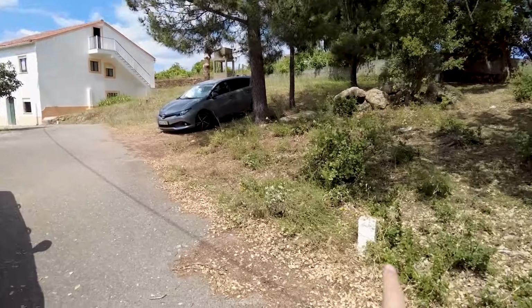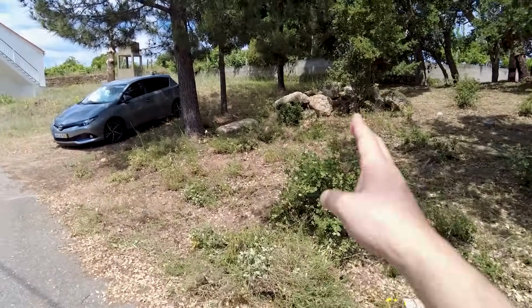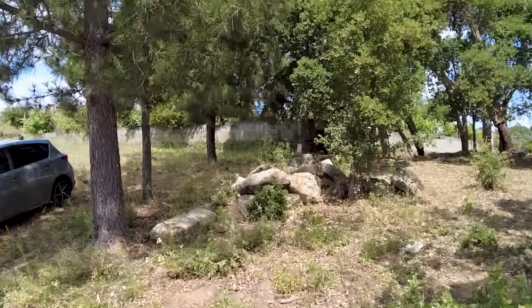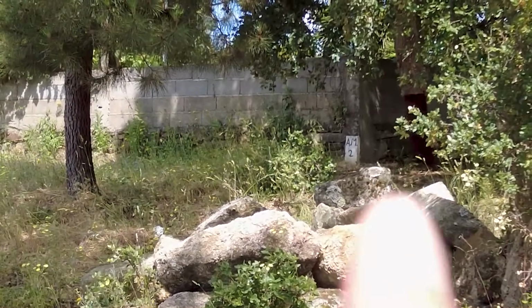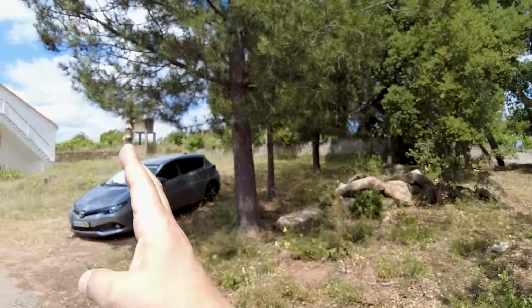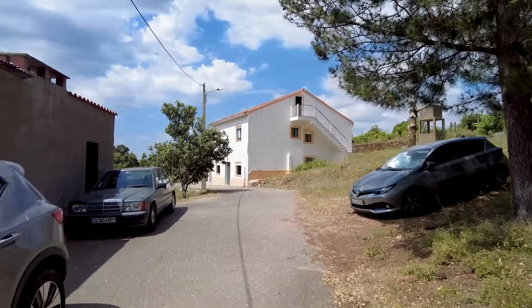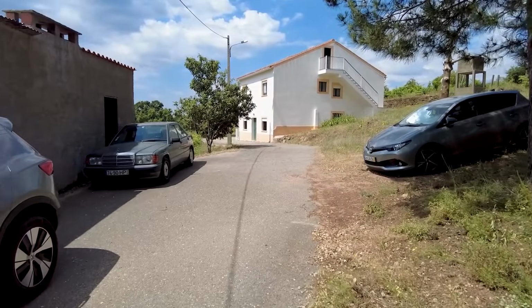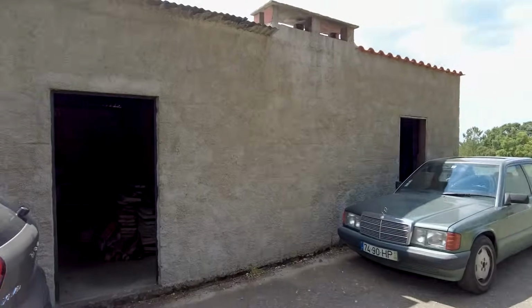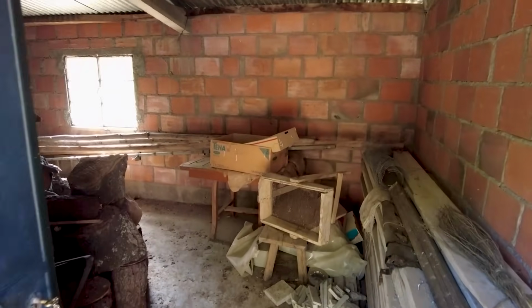And another landmark here, and then from this one it shoots up to the other one. Let me zoom in, I believe you will see it. There you go, there. So straight line, and all of this is the property. So a lot of parking spaces besides the garage that we will have. But let me now, while we're here, show you some of the outbuildings.